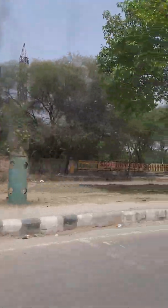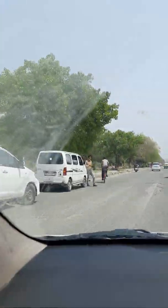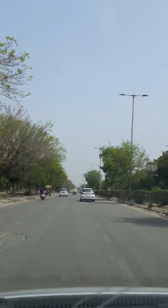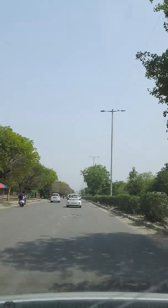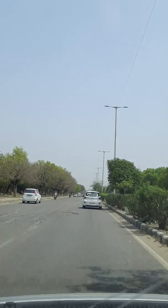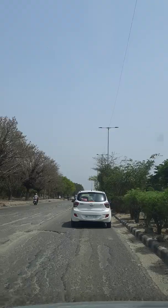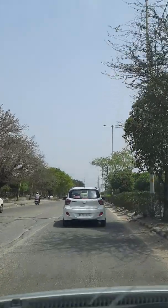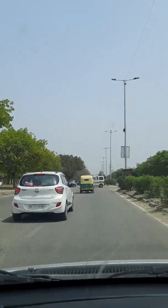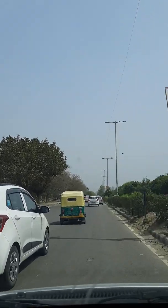Hello friends, we are on the main road. On the left side there is Sector 25 and on the right side there is Sector 24 Rohini, Delhi. This road is known as Bhagwan Mahavir Marg, going towards Netaji Subhas Place, Itampura. This road connects Itampura to Rohini.